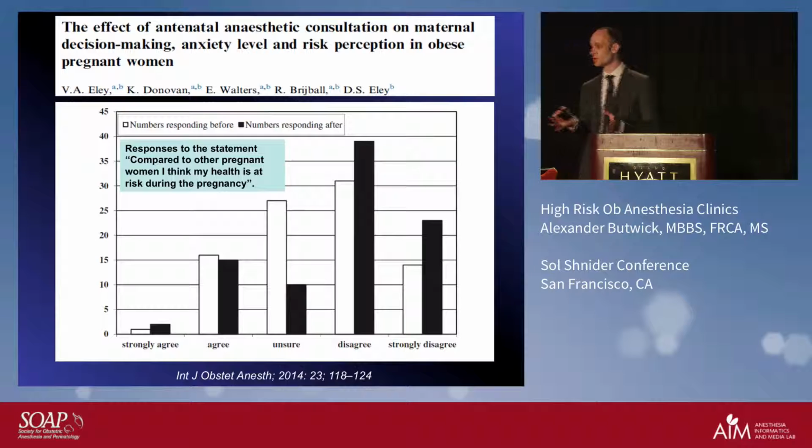So we wonder, what are they saying to these patients in clinic that made them shift towards this statement that they think their health is not an issue in terms of their pregnancy? And they actually have some comments in the article suggesting that some of the providers were a little rude and insensitive about their habitus that made them potentially change their mind about what their BMI was doing in terms of their health status.